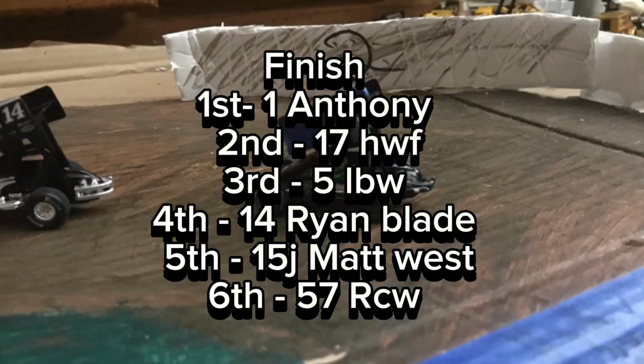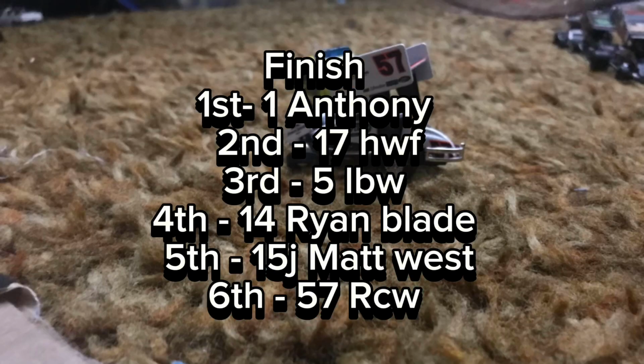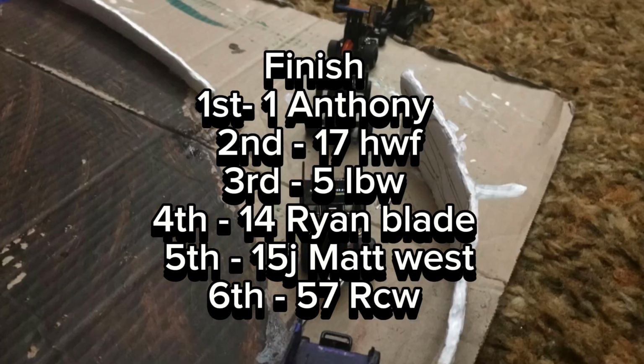That is your 3 rows in tonight's A main starting lineup. Next is the B main.